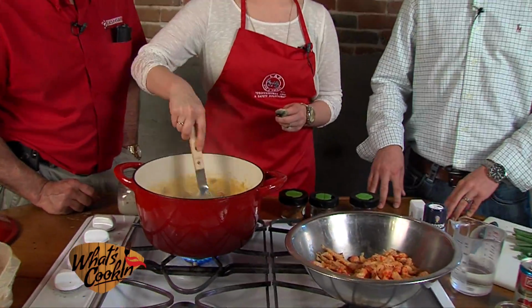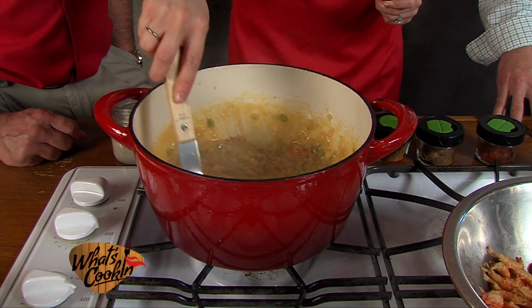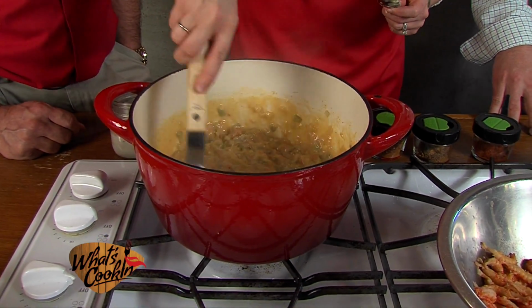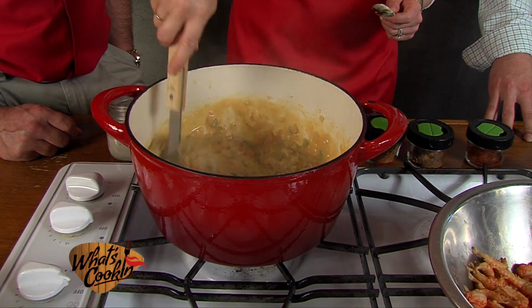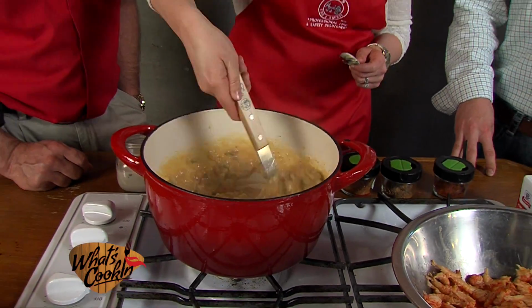How long has this cook-off been going on? Many years. This is the 31st annual. Wow, that's a long time. It's probably one of the longest running cook-offs that I know of.